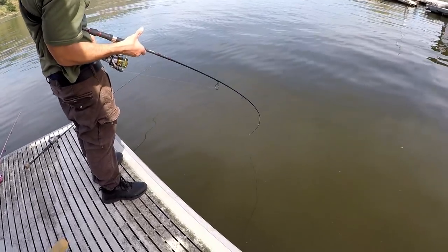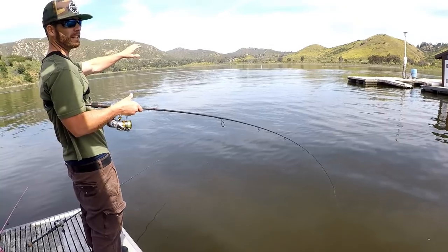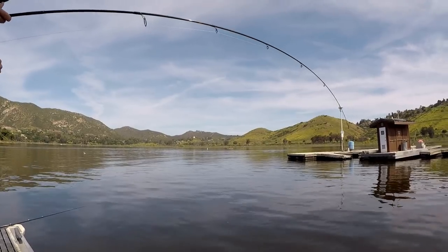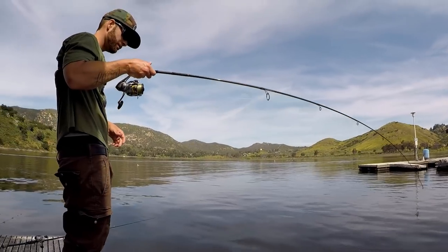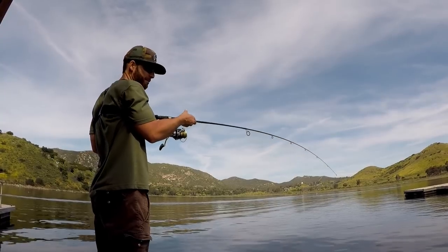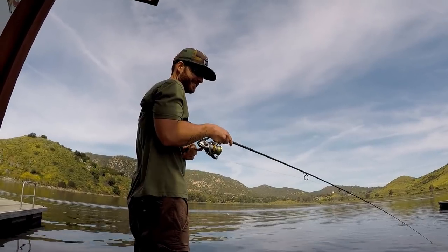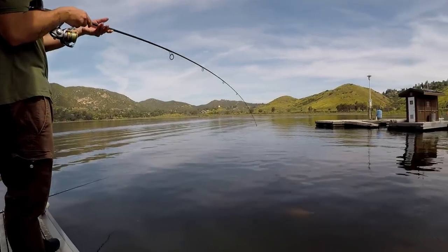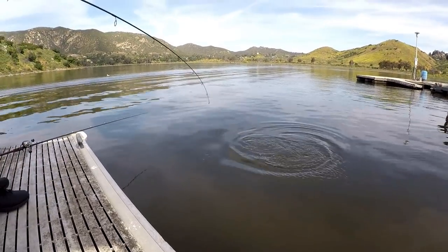These things are just sheer power, dude. I mean, they're only out right here in this spot. They're super healthy out here right now. That hook set though. That monster hook set. This is only like a 3-4 pounder, dude. They are fighting out here today, guys. Coming up. Oh yeah, he's tiny compared to what we've been catching.